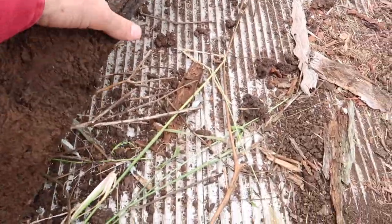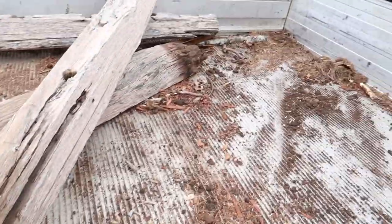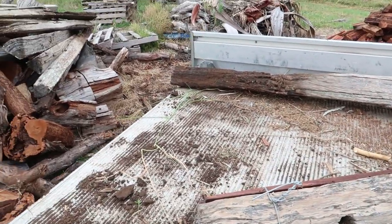That's all rotten. Well, it's just starting to rot away. So that's why that one's snapped off completely. That's why they're all a bit wobbly. Now comes the fun part.